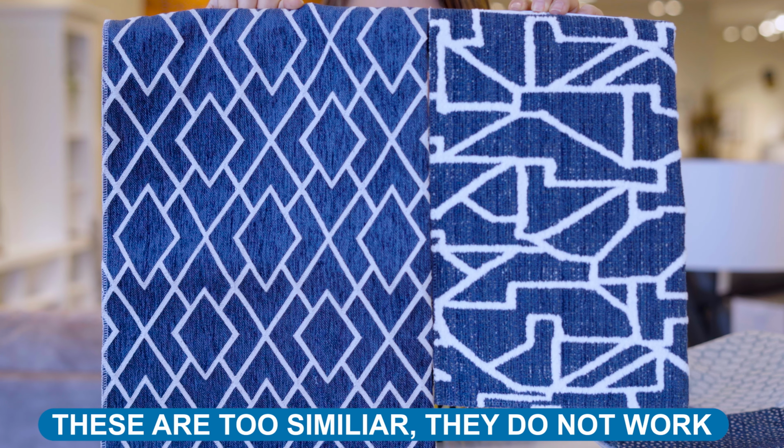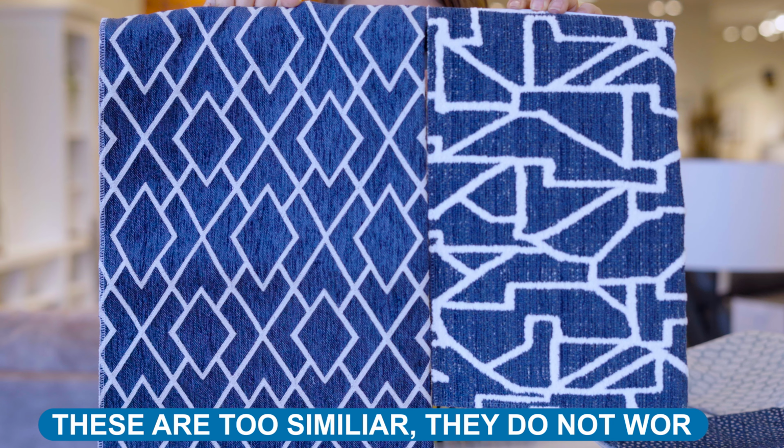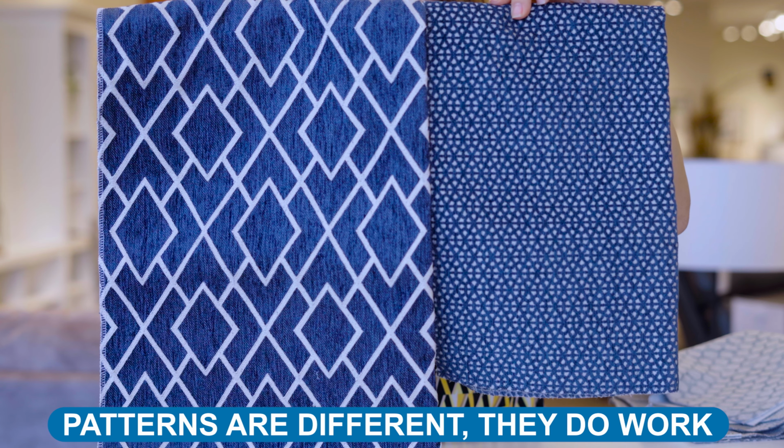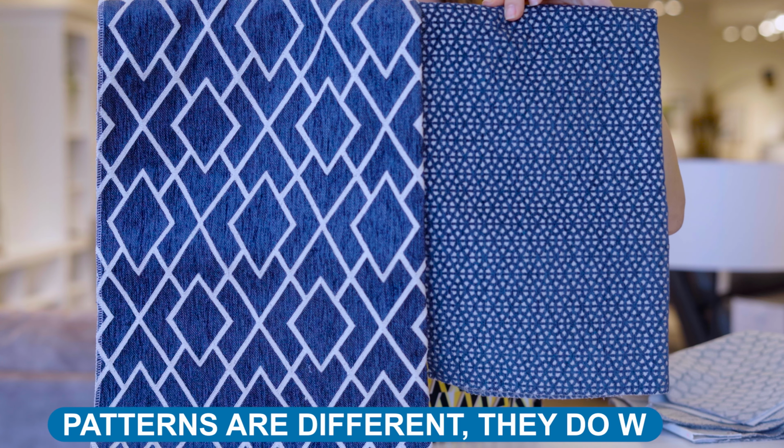If you love too many patterns and you want to mix some in sofas, pillows, or accent chairs, and you love so many, here's a way to know which scales work together. Put two of the fabrics you love side by side and squint your eyes. If they're too similar, it doesn't work together. But if you put them side by side and they're too different, then that's perfect and you can easily go ahead and do it. Here's another example.